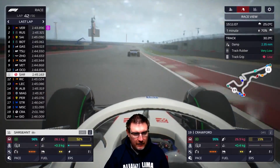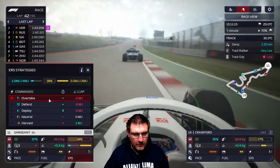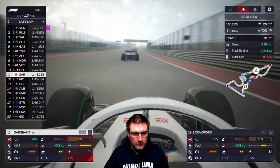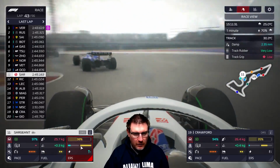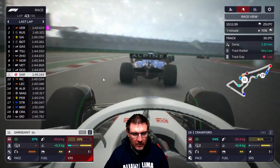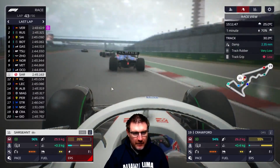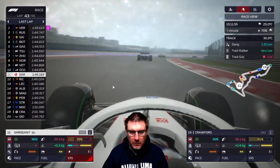It's Ocon and Vettel. Now, they are the two that are just inside the points. Let's try and get some overtakes done. No DRS, of course, in the wet, so we don't have that to rely on. But, yeah, we need to try and get some overtakes done here. And I'm just a little concerned we don't quite have the car pace in these conditions, which might be down to Sargeant as much as the car, to be honest.